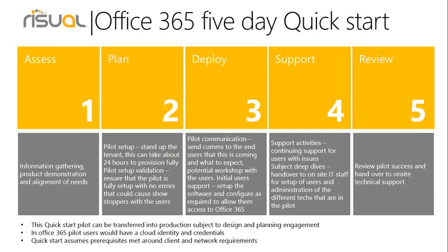The next day is support. So again, if there's any issues occurring, perhaps there's proxies blocking, we get close to the users as well. We start to show them how to use the different aspects of Office 365 and how they can really get the most out of it. We're not just going to chuck it at them and say, good luck with that, let us know how you get on. We really want to get close to them and show them the benefits. Usually a pilot consists of around 25 users, but we now do have the capability of going up to 250.